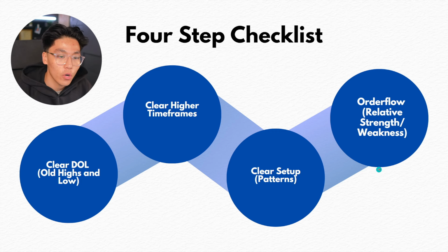And then of course, order flow. When we look at order flow, what we want to see is if the markets are having that relative strength compared to the indices. The tech names that we trade, is it relatively weak or is it relatively strong compared to the Qs and SPY?